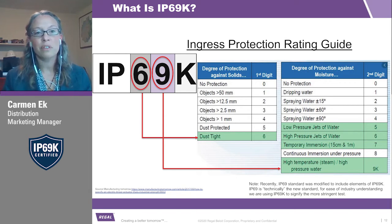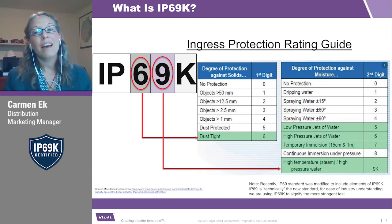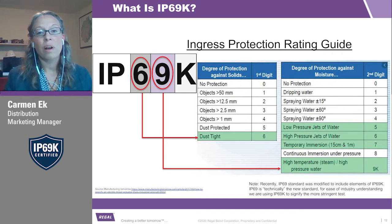And I'm just going to pause here for a second. We've been talking about extreme washdown, but think about areas in the plant that might be really dusty because of a lot of flour. So there's this dust ingress certification part of the IP69K. That's what 6 stands for. The 9K indicates the highest level ranking for a level of water protection.